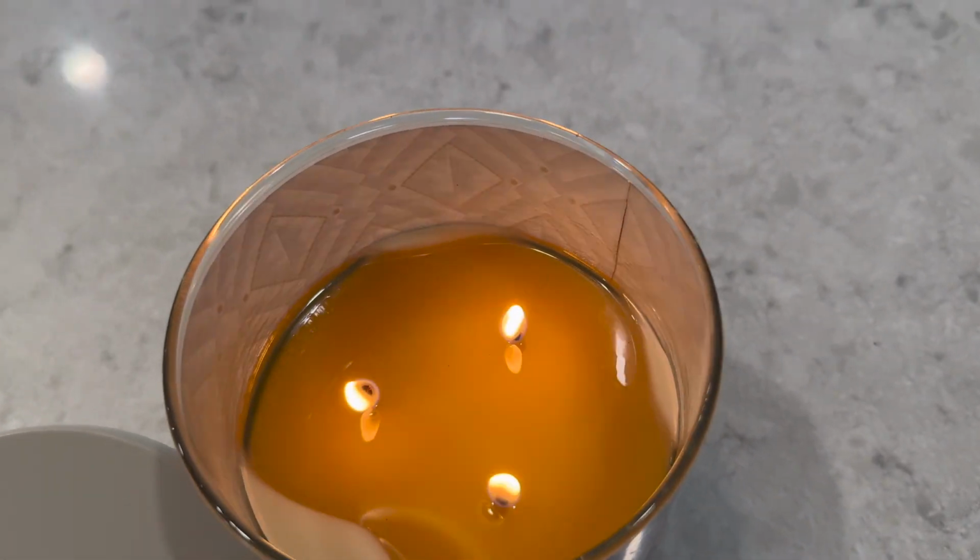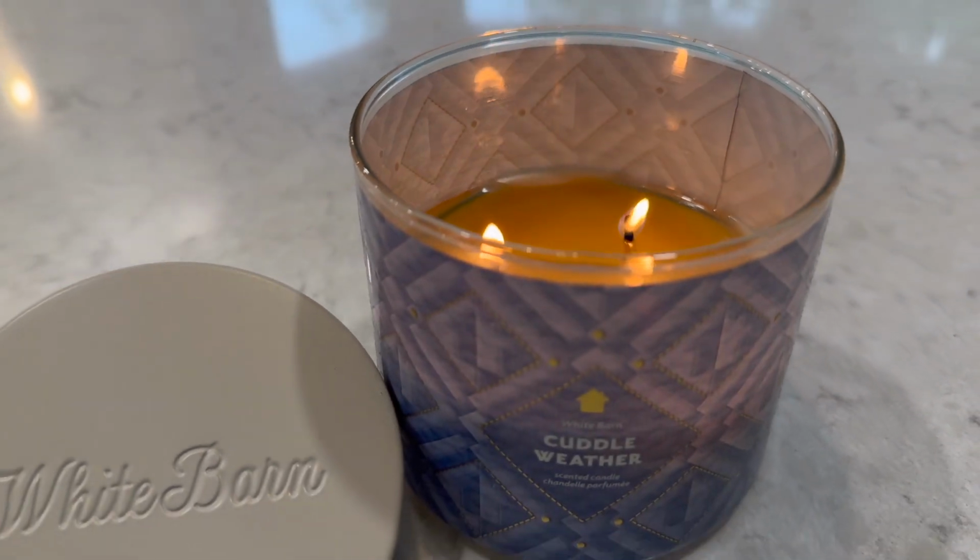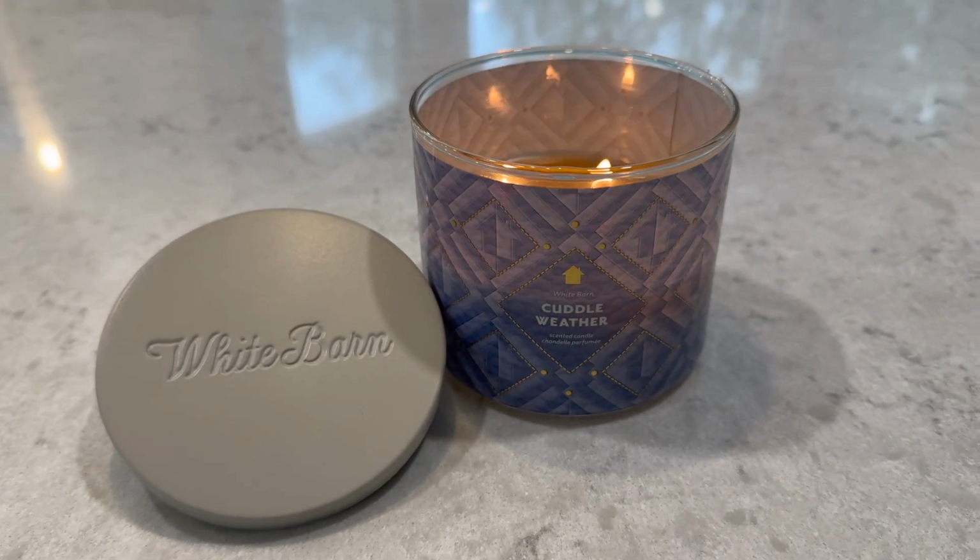It's not puny wicking, but it's darn close. It's having a tough time pooling out a little bit. It takes a lot longer for it to pool out.